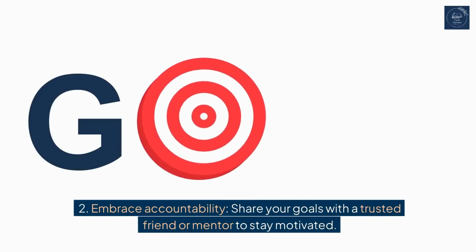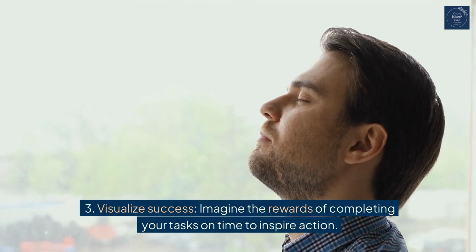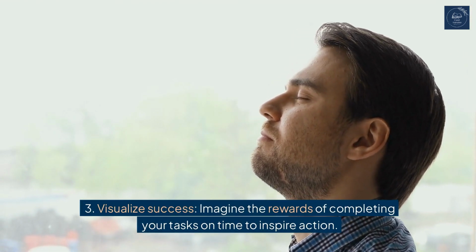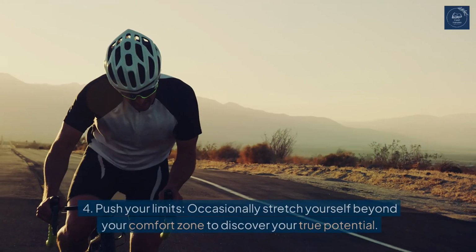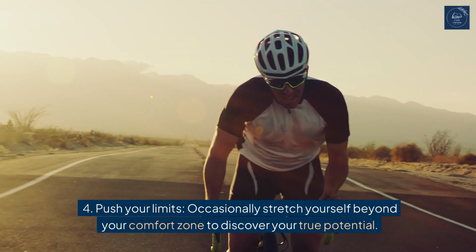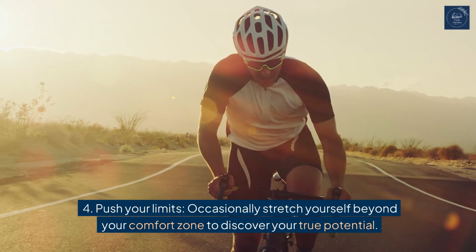2. Embrace accountability. Share your goals with a trusted friend or mentor to stay motivated. 3. Visualize success. Imagine the rewards of completing your tasks on time to inspire action. 4. Push your limits. Occasionally stretch yourself beyond your comfort zone to discover your true potential.